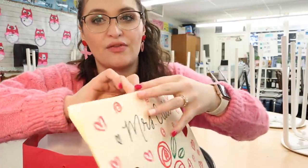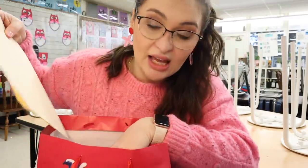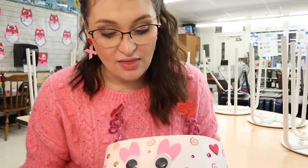They used these stick-on hearts to decorate their folders. Oh, I forgot. First thing in the morning, they decorated folders. They look like this. I had written their names on them and they're stapled on the side. This is what they put their Valentines in. I had this up on the board for them, and they used sticky hearts, and that was great. I love them.